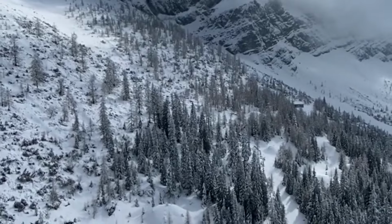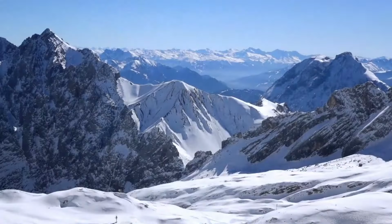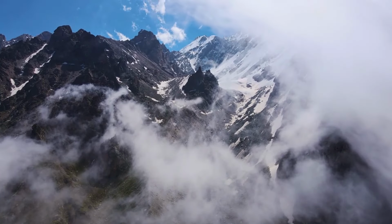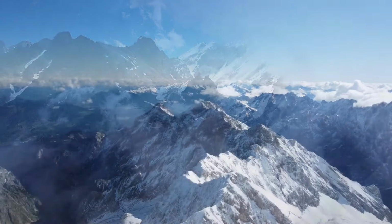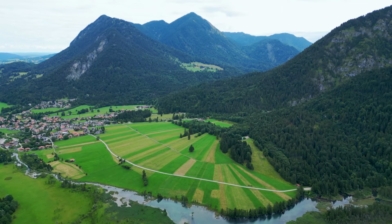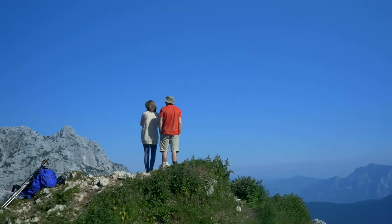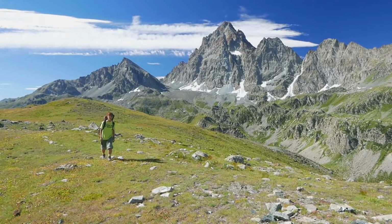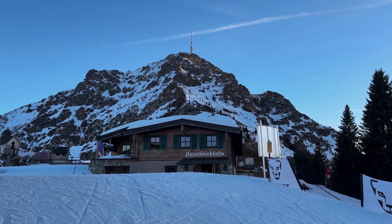Rising majestically to an awe-inspiring height of 2,962 meters above sea level, the Zugspitze stands as a colossus amidst the Bavarian Alps, its towering presence dominating the skyline with an air of quiet grandeur. As the highest peak in Germany, it casts a formidable shadow that stretches far and wide across the surrounding countryside, a silent sentinel keeping watch over the land below. But beyond its sheer altitude lies a world of wonder and possibility, beckoning adventurers from near and far to embark on a journey of discovery.